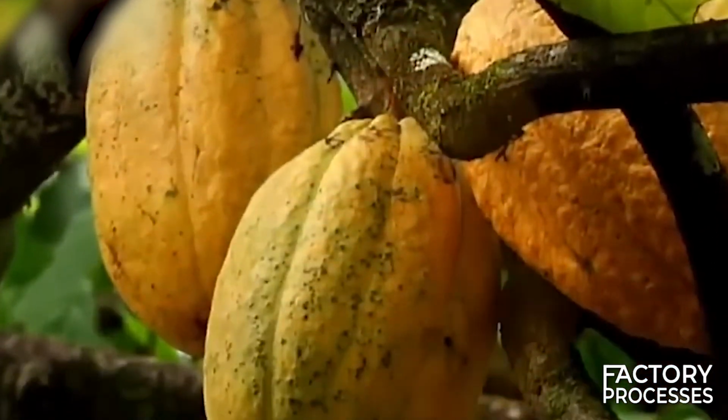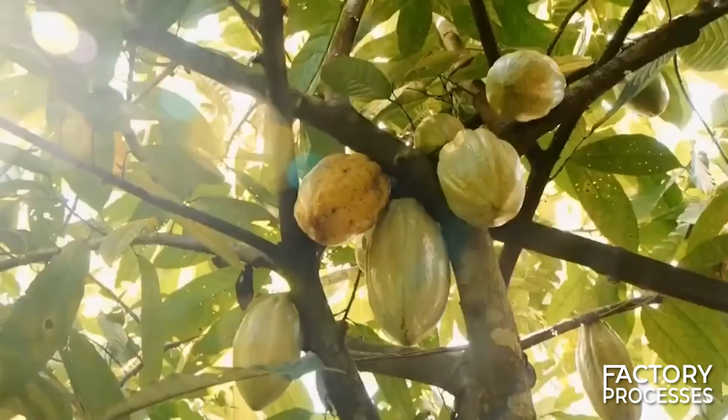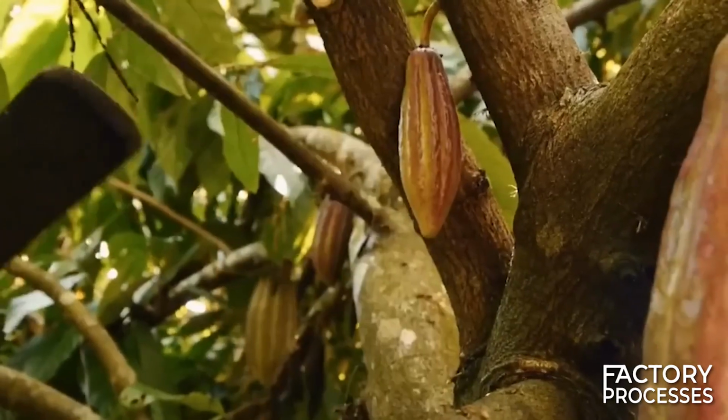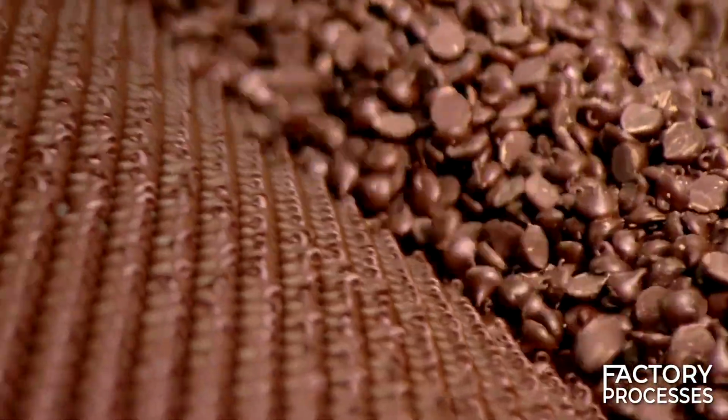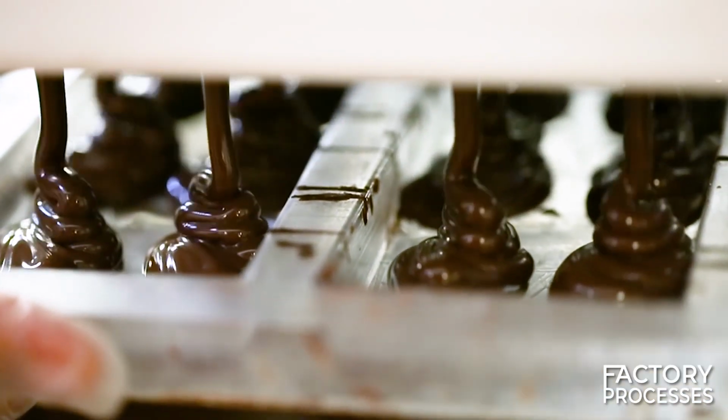Although cocoa originated in the Americas, West African countries currently stand out as the world's leading producers and exporters, contributing approximately 75% of global cocoa bean production. The remaining approximately 25% comes from other regions such as Central and South America, Southeast Asia, and the Caribbean.